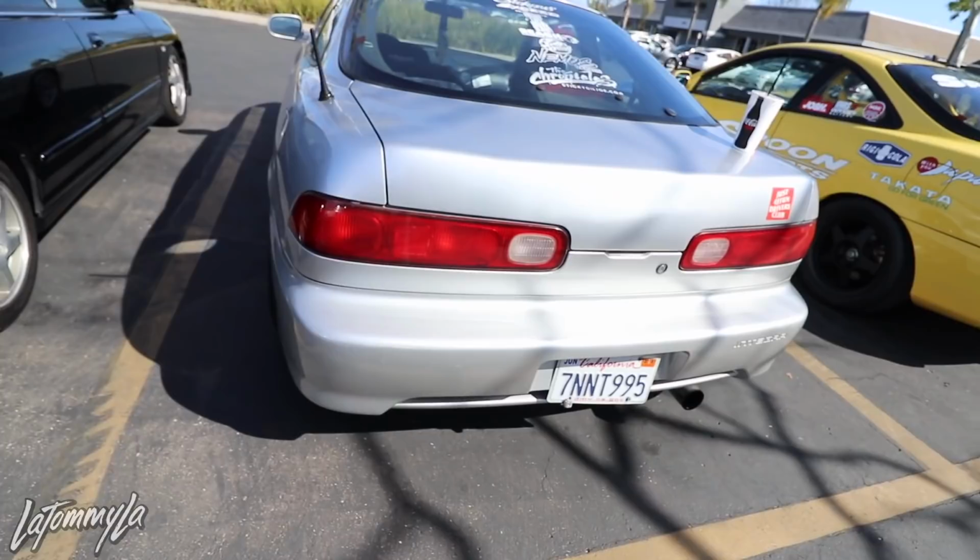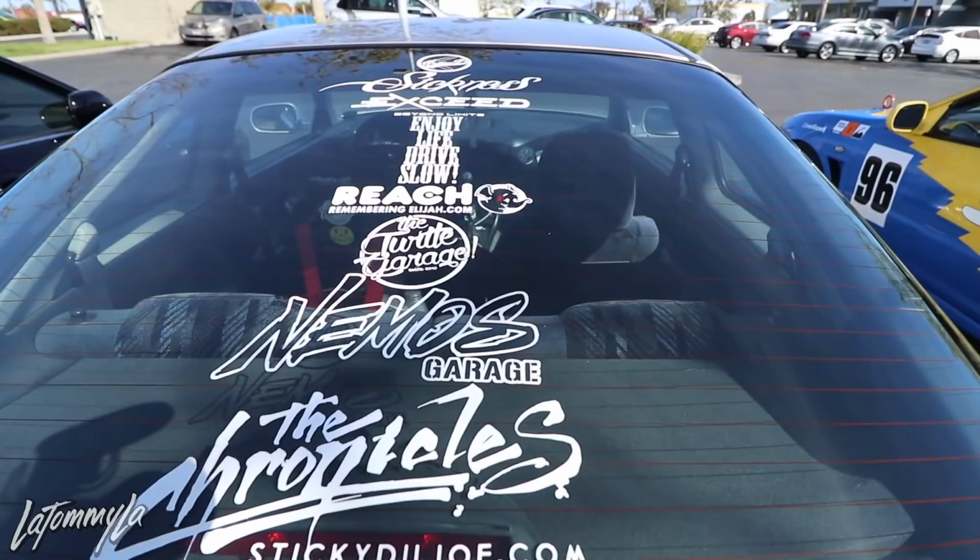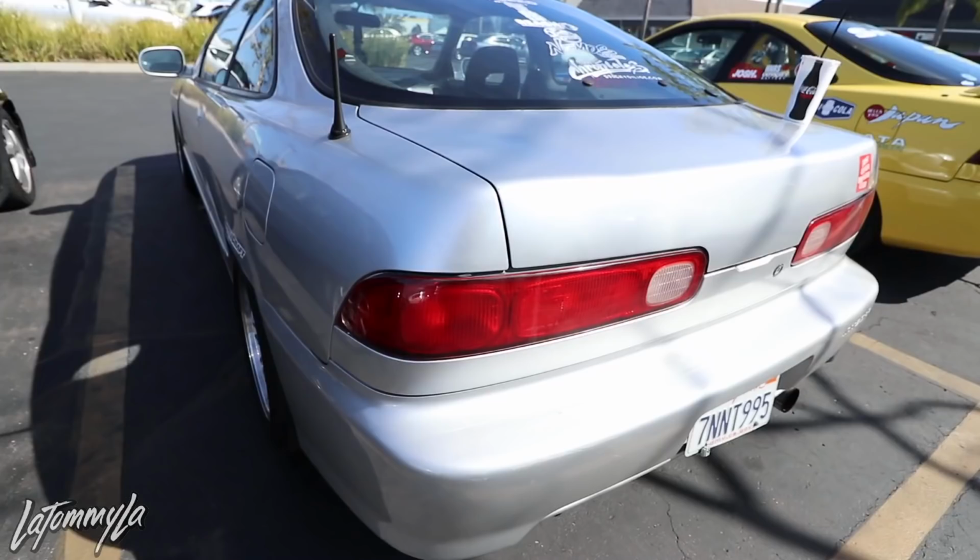Look at this. So about wind noise, if there's wind noise. Got a Bride bucket seat right there. You know, Buddy Club P1 seat.